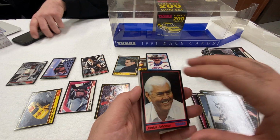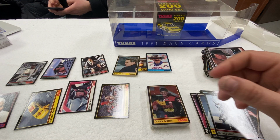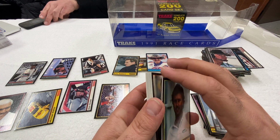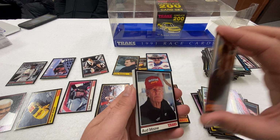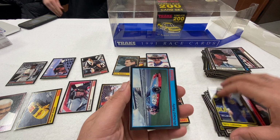Seems like a lot of people in their family race. There's a Junior Johnson card. I know he was big in racing way back when. And a lot of these guys have racing companies, or motorsports companies, and that's the company that they hire to, I guess, support the car, build the engines, build the cars.